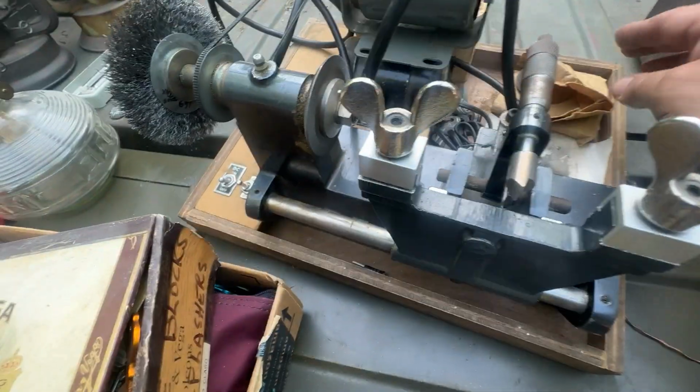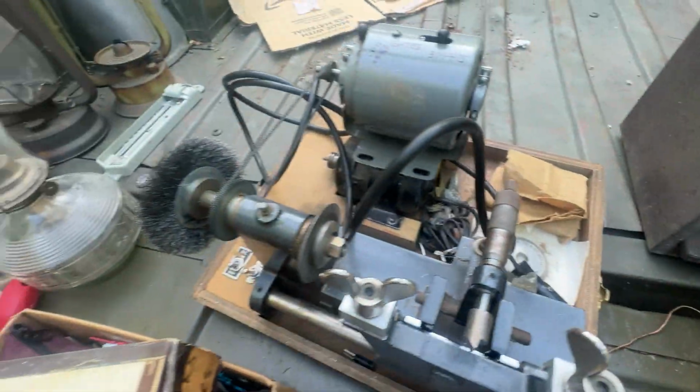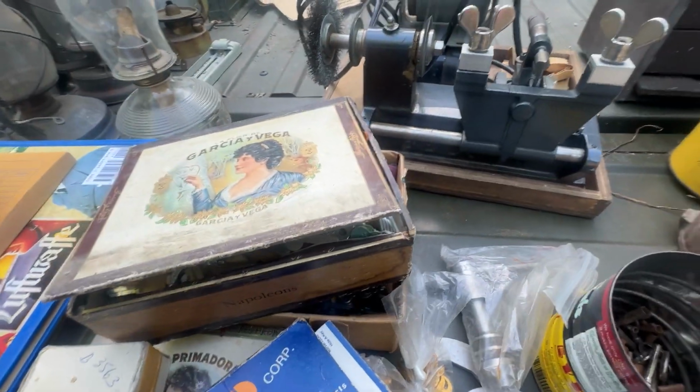More key blanks with the machine. There's a lot more cutting wheels. All kinds of good stuff in there.